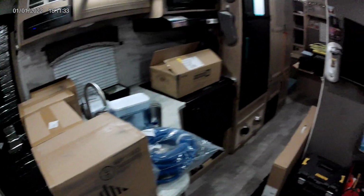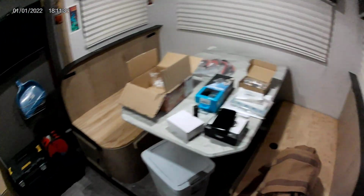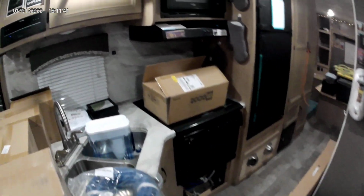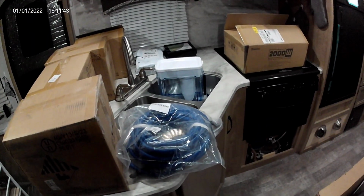Oh god, I gotta clean that all out. You probably can't see it, it's dark, but yeah, let's not look in there. So you can see the camper is destroyed. I've got all my tools and all the parts and pieces and stuff. We didn't do much to the kitchen.